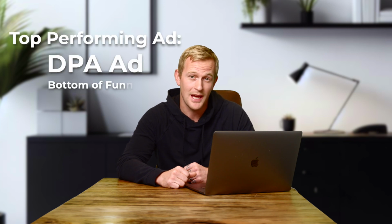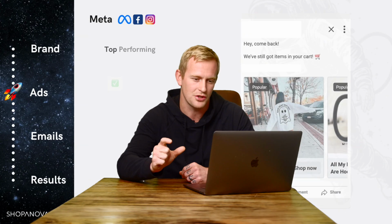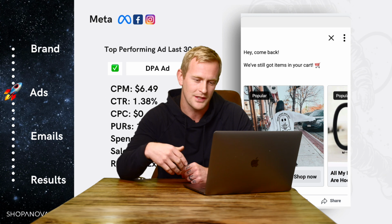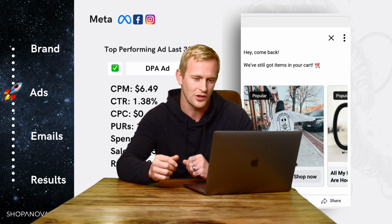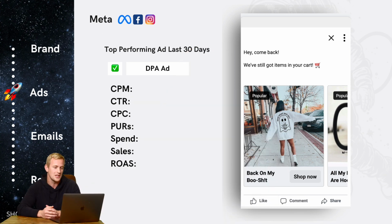So top performing ad in the last 30 days is a DPA ad. This is coming from our bottom of funnel layer. And this is an ad that basically just shows you the exact item that you went and added into your cart, and it's gonna give you a reminder to go ahead and purchase that. Sometimes there's an offer in there, but this variation was like, hey, we've still got items in your cart, click the shop now button.